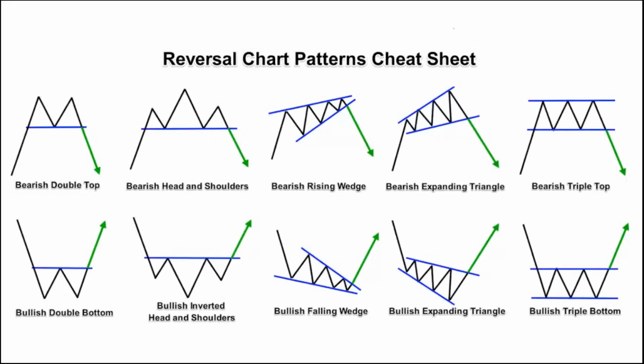We have a rising wedge. A rising wedge is a bearish reversal chart pattern, okay? A falling wedge is a bullish reversal chart pattern.